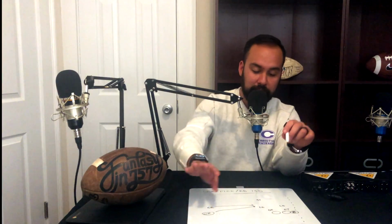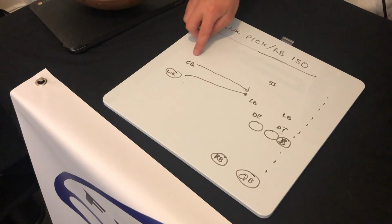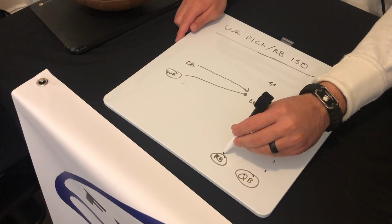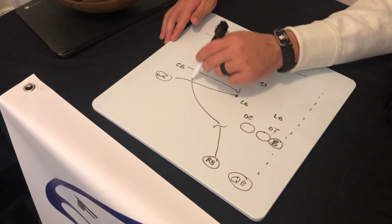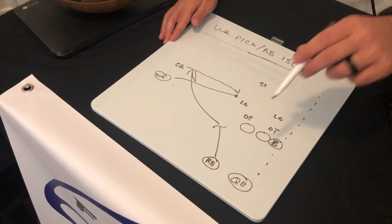Again, if we were in a zone, he would stay, and safety coverage is a whole different combination. But for the sake of this illustration, the cornerback goes. So the running back can either come up, and when you see this little line on the board, he's checking, looking for any leakage, a rush from the defensive end or linebacker, and then he'll come right out to open space. Or he might just free release, depending on if there's no one for him to pick up.